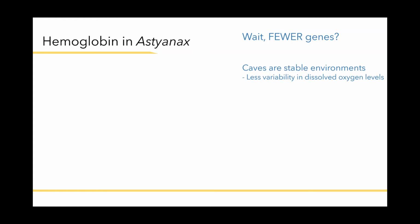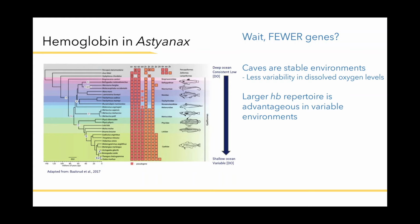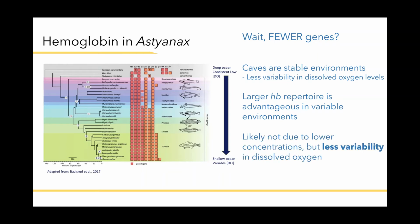And this is very similar to another interesting and relevant story that was told by Balsarod et al. in 2017, and they found that derived forms of codfish living in variable concentrations of dissolved oxygen at the surface have more hemoglobin genes than ancestral codfish living in the constant environment of the deep ocean, which is very similar to what we see in the difference between the cave compared to the deep ocean and having that stable environment compared to the shallow ocean or surface watersheds having that more variable environment. So having that larger hemoglobin repertoire is advantageous in variable environments. And so when considering the fewer genes in the cave fish genotype, it's likely not due to lower concentrations of dissolved oxygen, but less variability in dissolved oxygen levels.